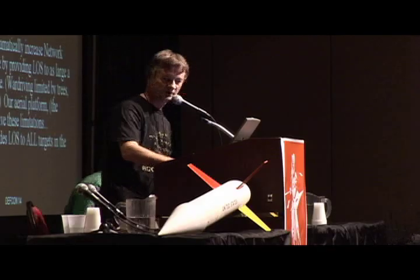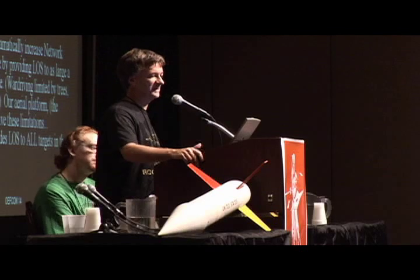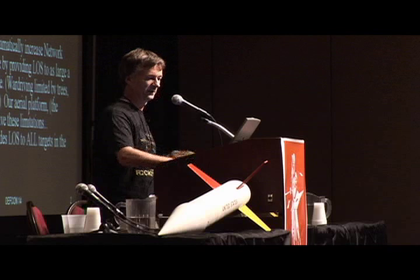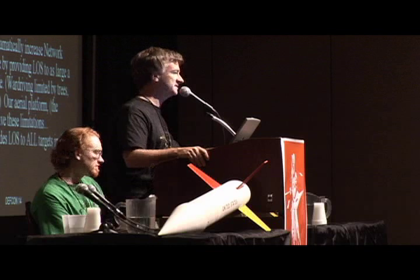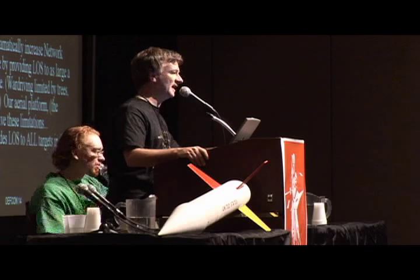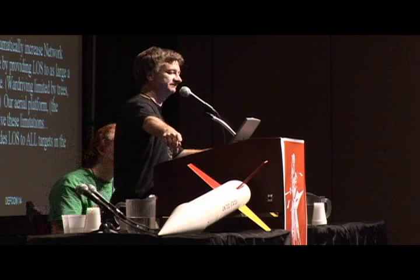Anyway, what you see on the screen is the objective was to dramatically increase network stumbling coverage by providing line of sight as large as possible to all the targets in the area. The concept: use a high-powered rocket as a boost platform for either an access point or small computer. At the peak altitude, the parachute deploys, comes out where there's a seam in the rocket. You can see it about three-quarters of the way up to the top.